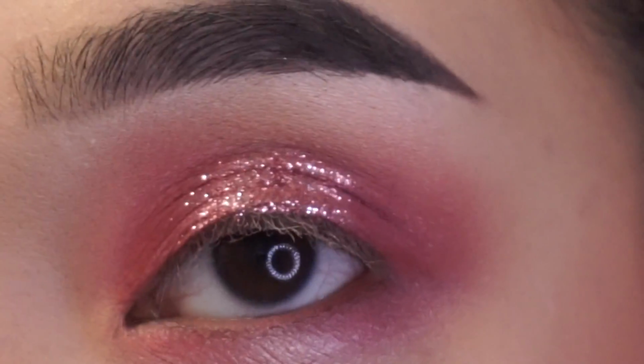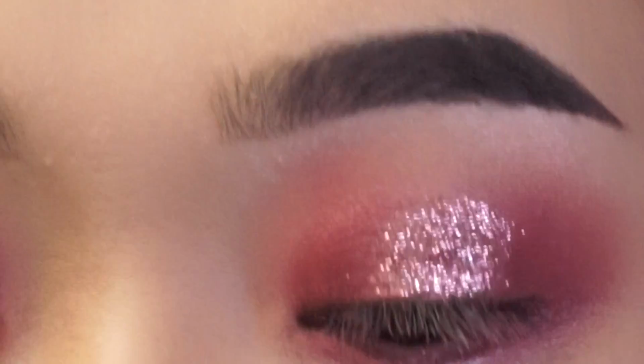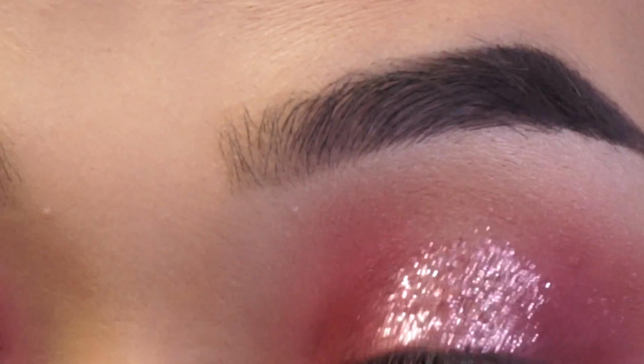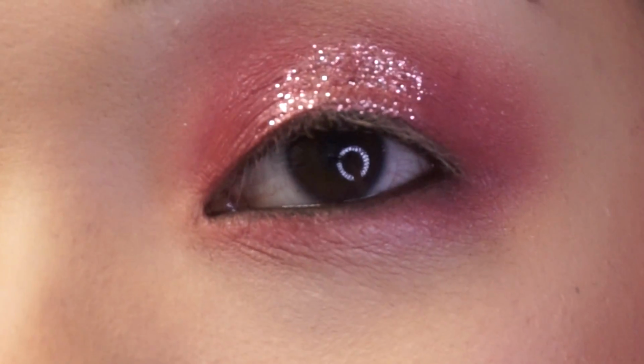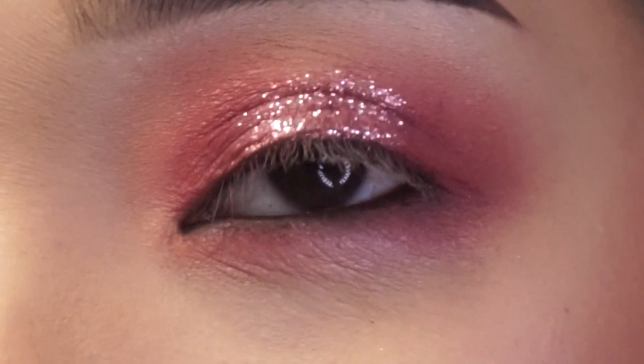So to finish off the eye, I'm gonna use this Giorgio Armani eyeliner. It's in a dark brown color. Line my lower lash line. Now I'm gonna curl my lashes, put some falsies on, and I'll be right back.